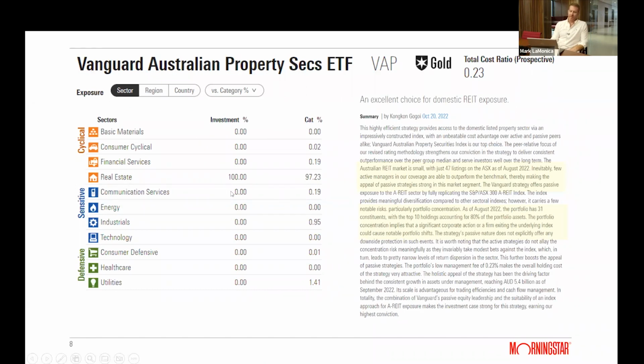Now, there's a couple things that our analysts really like around this ETF. The first thing is, once again, looking at the overall Australian real estate sector. It is relatively small, as our analysts point out. Australia is actually the second largest in terms of REITs, real estate investment trusts, or in Australia, AREITs, Australian Real Estate Investment Trusts. It's the second largest real estate investment trust market in the world, behind the US, but it's still relatively constrained.